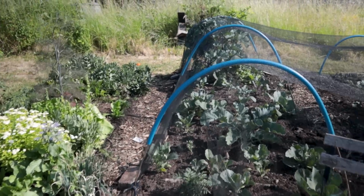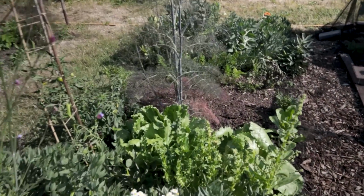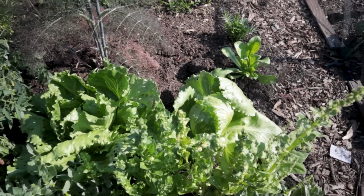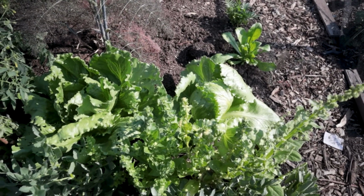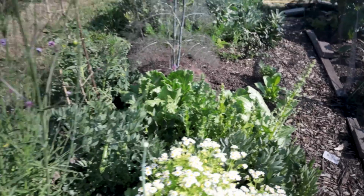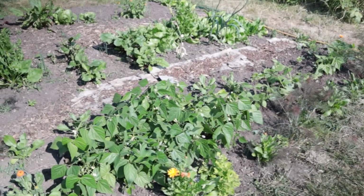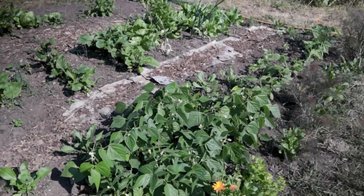Let's find some harvests. There's some good lettuce, and I tell you what, I said in a video that these lettuce were Saladin, and I think they might actually be Webb's Wonderful. I'm not sure, I've grown both this year, Saladin and Webb's Wonderful. Could be either. Oh my goodness me, the French beans are really looking properly good now.